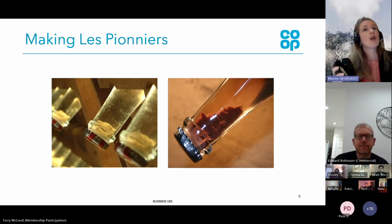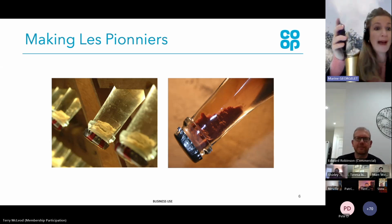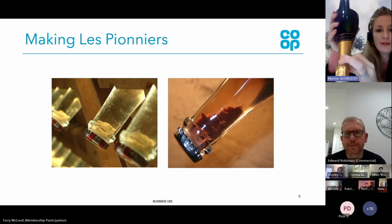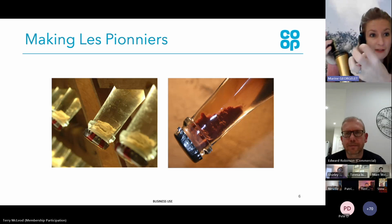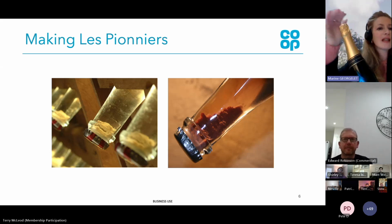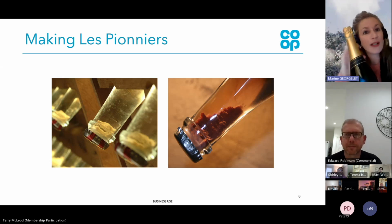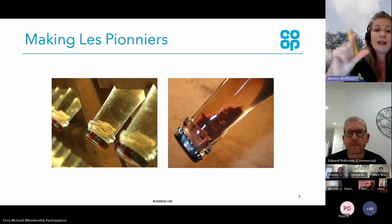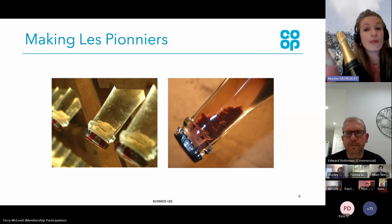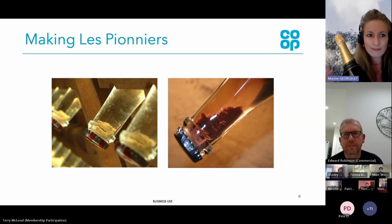Disgorgement is basically we are going to dip our bottle upside down like that in a big cold bath, minus 27 degrees, to literally create an ice cube in here where all the sediments will be stuck. And so then we will turn the bottle back up, remove the metal cap. At this stage, we don't have the cork yet. And thanks to the pressure that we have in our bottle, because it's no longer still wine, it's champagne now, the little ice cube with the sediments in it is literally just going to pop out of the bottle. And that's how we remove the sediments out of a bottle of champagne. And this is called dégorgement.